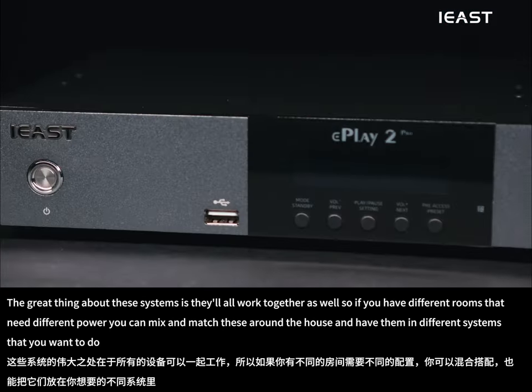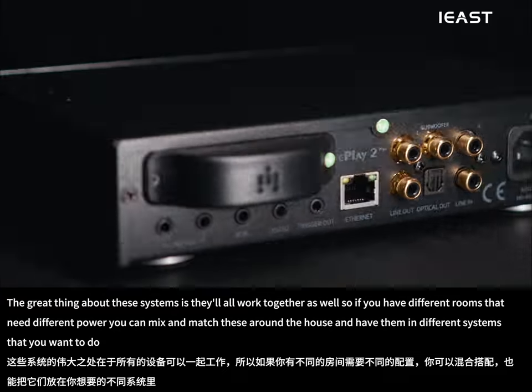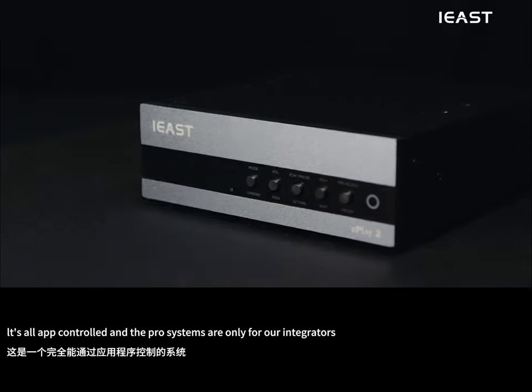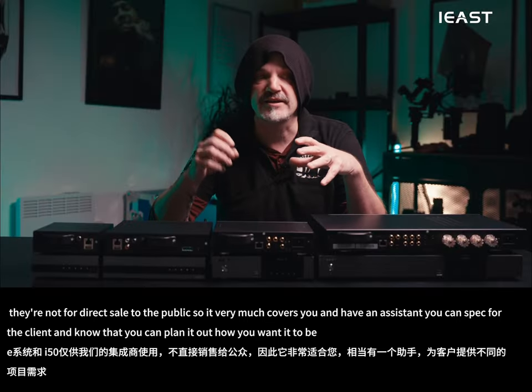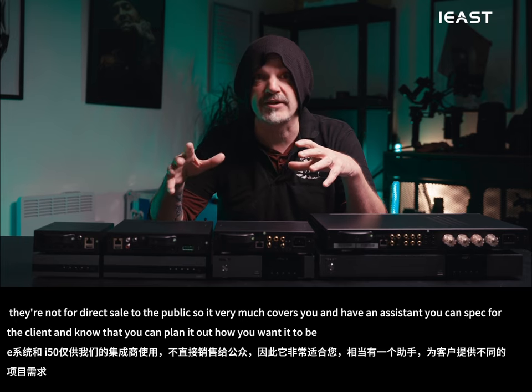So if you have different rooms that need different power, you can mix and match these around the house and have them in different systems that you want to do. It's all app controlled, and the pro systems are only for integrators. They're not for direct sale to the public. So it very much covers you and having a system that you can spec for the client and know that you can plan it out how you want it to be.